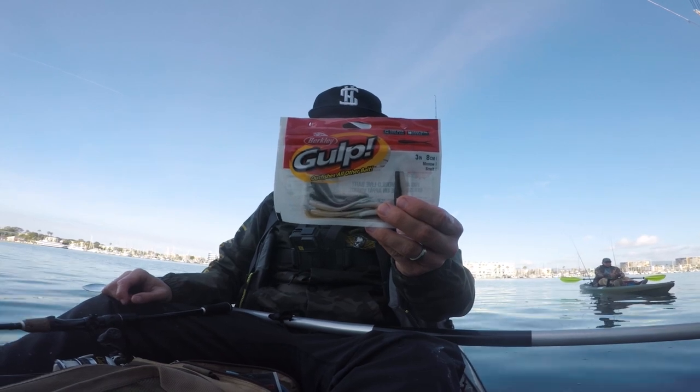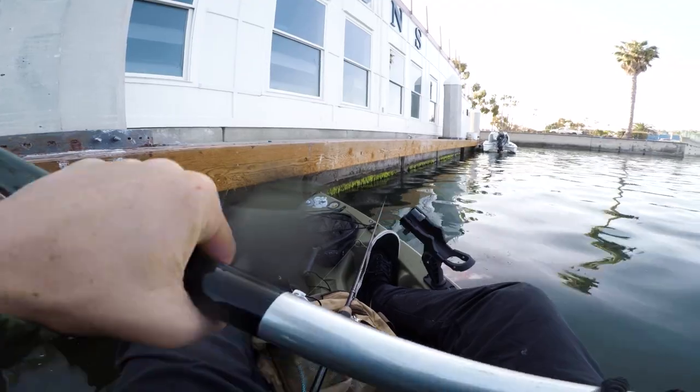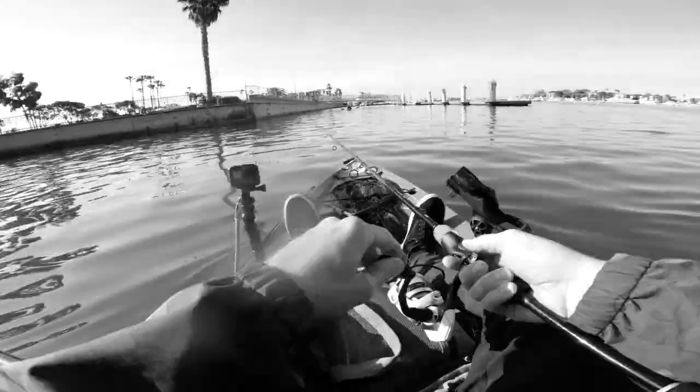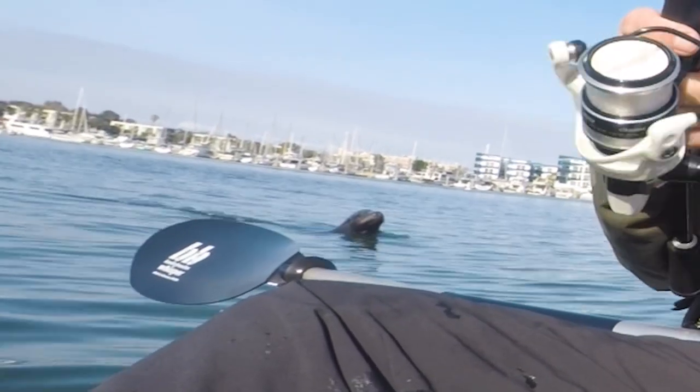We're gonna put another one on. You see my rod like all the way in the water. I'm gonna lose it one day, man. I do that all the time. Holy crap. Dude, those guys scare the crap out of me sometimes.